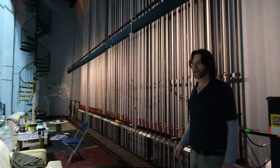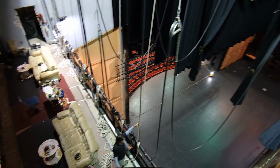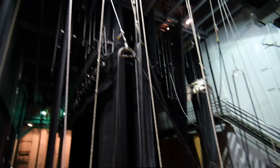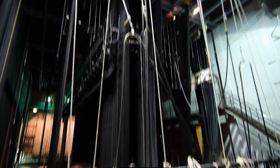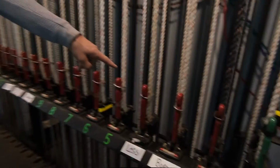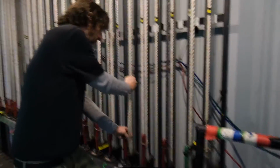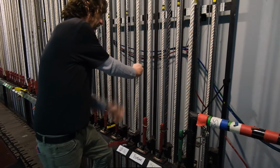This is our fly rail system. This is how things are flown in and out. If you look right over here, you'll see all of our soft goods, our legs and our borders. If you watch right here, I will undo this lock right here, and you will see me move this rope, and you'll see this leg move in and out. So here we go. We're going to pull, release it, and if we look.